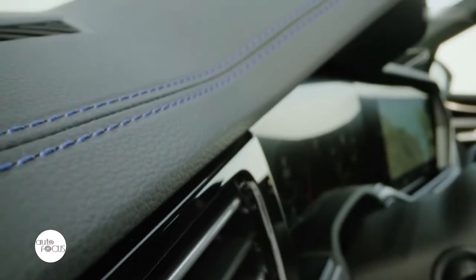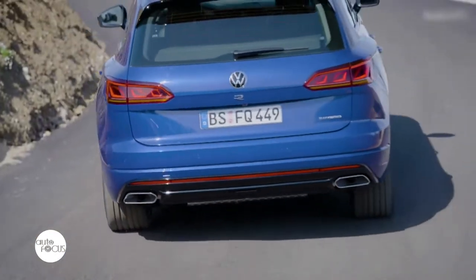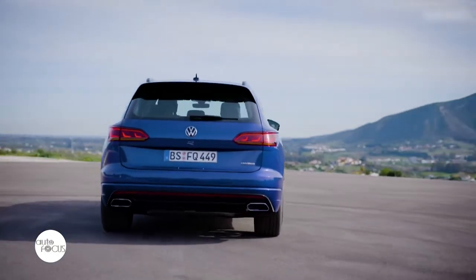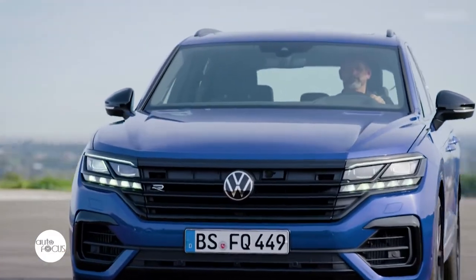Like all Touareg models, the new R version comes with permanent all-wheel drive as standard, 4Motion, and the powerful drive system means that the Touareg R has also been homologated for a maximum trailer weight of 3.5 tons. The premium model can cope with this maximum trailer weight even in E-mode.